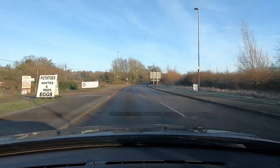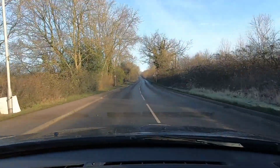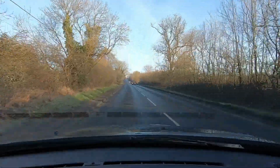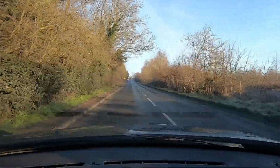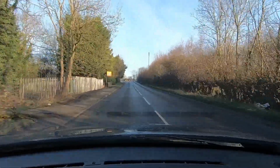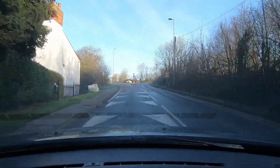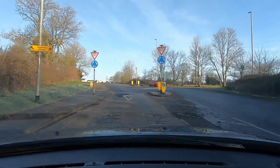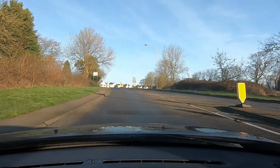So it's taking us into Barwell. I think this is Barwell. I'm not quite sure where Barwell starts and Earlshall ends, and vice versa. I'm going to say this is Barwell. As we come up here, there's a mini roundabout ahead of us, and just going to go straight ahead at that. Just make sure that it is clear there in Elmsthorpe Lane. Yes, it is clear. That's fine.